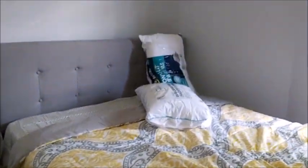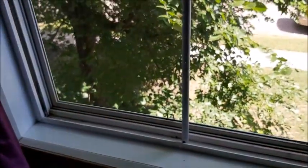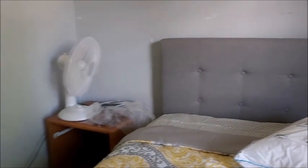This is an update. Jeremy got his queen size bed in. It's very nice. I like it because when you're lying on the bed, you see out a beautiful big window. And it's so nice and cool in here. So, I know it's a mess, but we're still setting up.